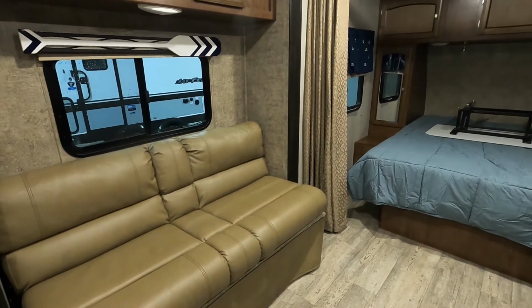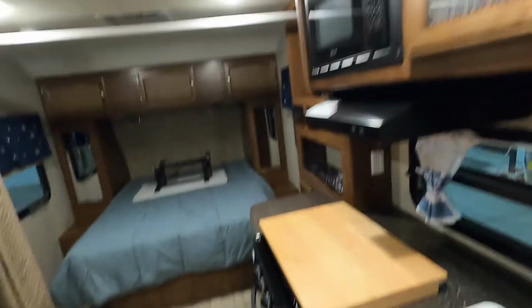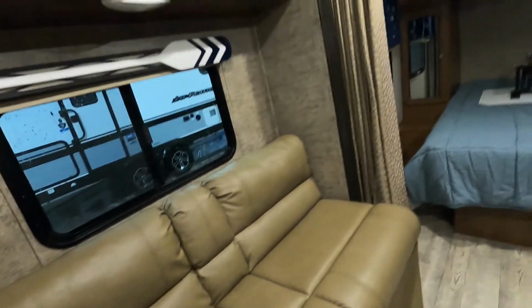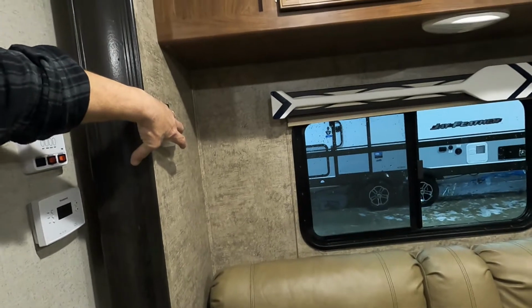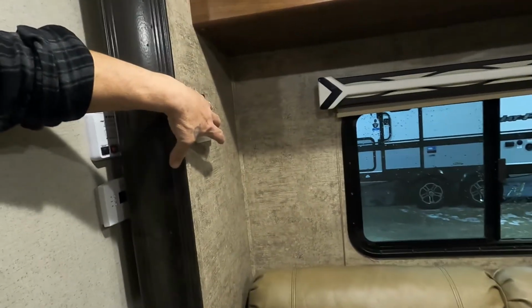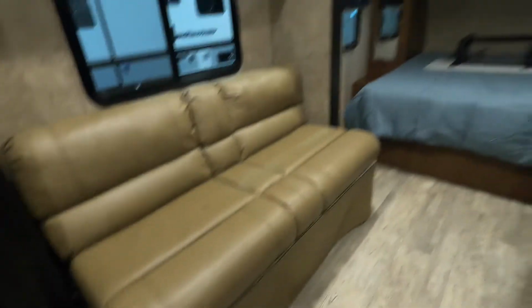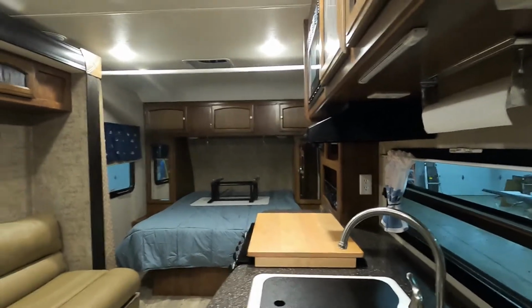Alright, now I'm going to say doors and drawers. Make sure all doors and drawers are closed. Everything is secured. Nothing's going to pop open going down the road. Nothing's in front of your slide to impede your slide from coming in. Hold that button, step backwards as it comes in. It's a short slide, so it won't run you over. Just slides in. Shut off our lighting. There it is. And exit the unit.